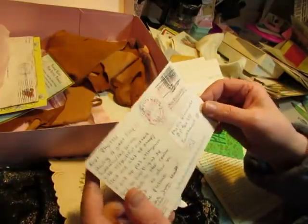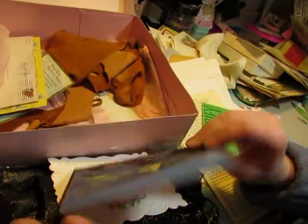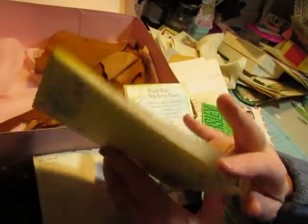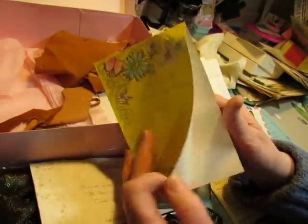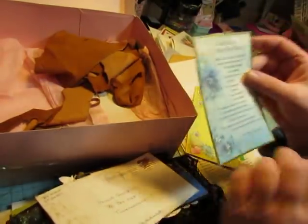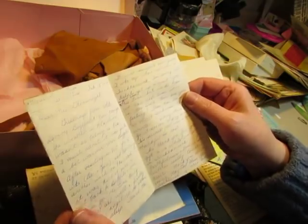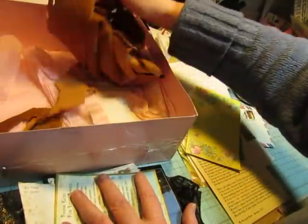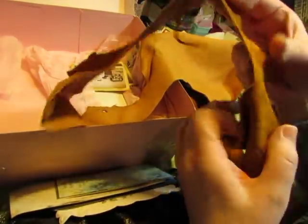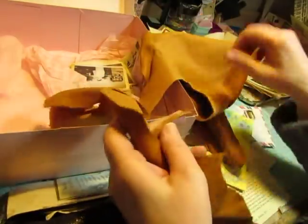New Zealand. That card's from 1976. 1975. This is leather. I wonder what it was. Somebody cut something out of it, I think. Yeah. These are just scraps of leather. I will use that.